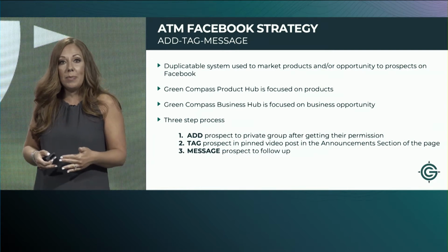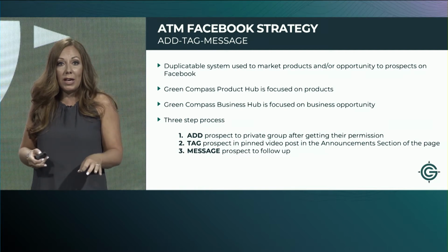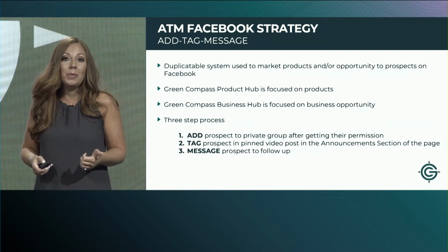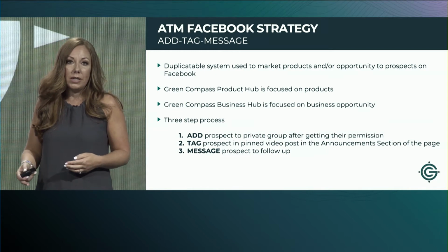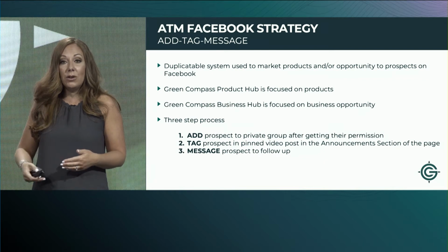And then the third step is that you're going to message them. So you shoot them a quick private message. Hey, I tagged you in that video like I promised. Would you please shoot me a thumbs up after you've had a chance to watch it? So this way you have a way to follow up with them, and now you can continue the conversation.